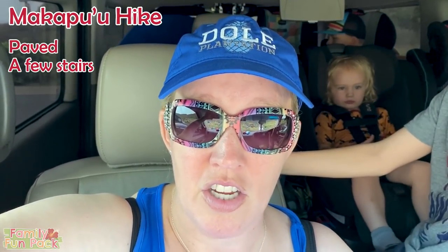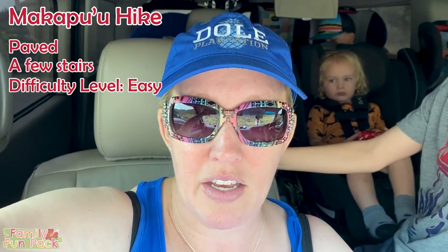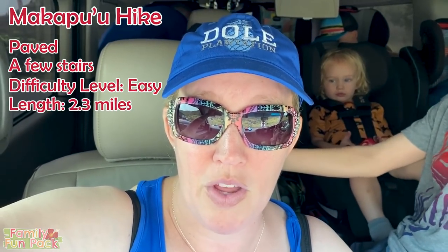Hey guys, so today we're taking the family on the Makapu'u Lighthouse Trail Hike. It's been really cloudy and windy lately, so we were looking for a trail that wouldn't be completely muddy. And this one is paved all the way till you get to the top, and then there's just a few stairs. So this is a really easy hike compared to some of the other ones. It's about 2.3 miles long, and I think it's gonna be a fun hike.